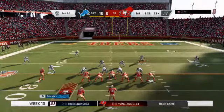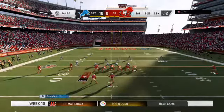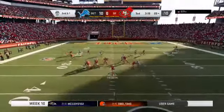We got 4. 21. Hey, orbit. You got nothing in there. You got nothing. Looking to throw.